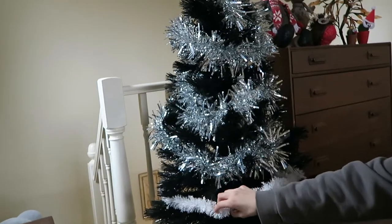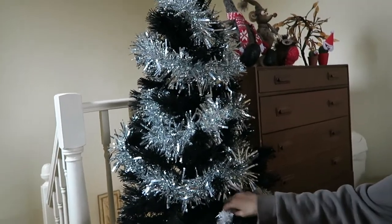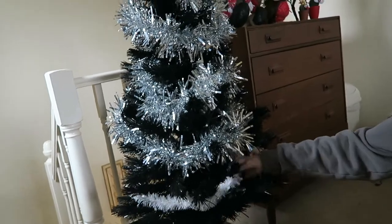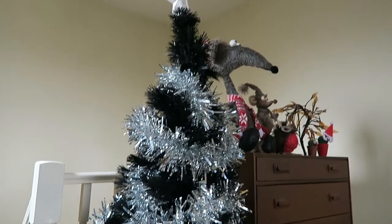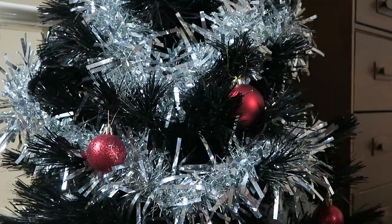I put the tinsel on. I'm not sure about this bottom bit, but yeah, we're working with it. But yeah, put the tinsel on. I'm now going to put on the baubles.